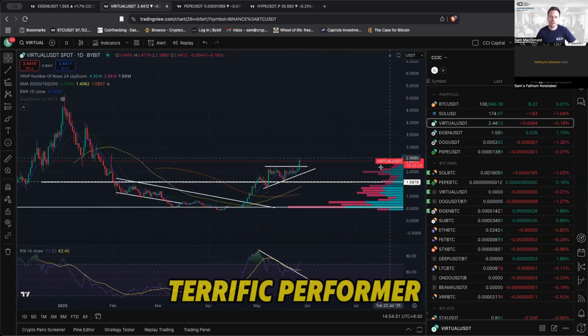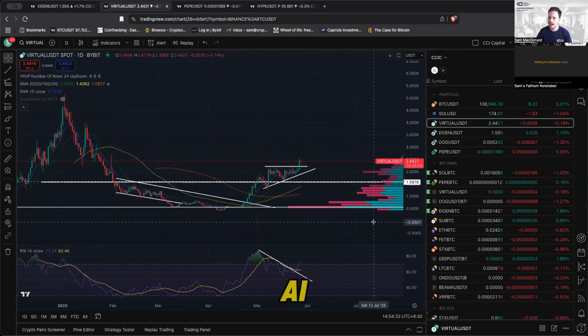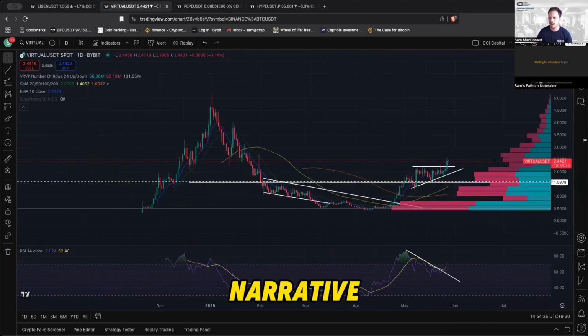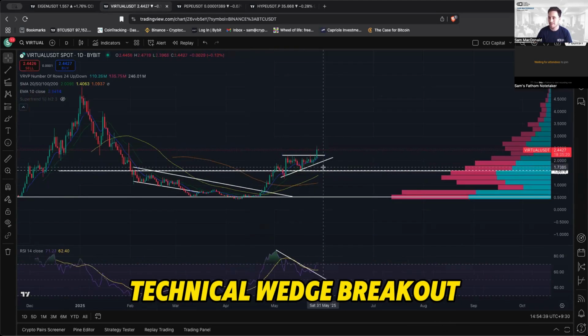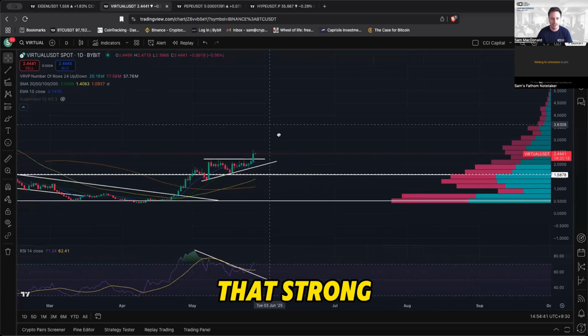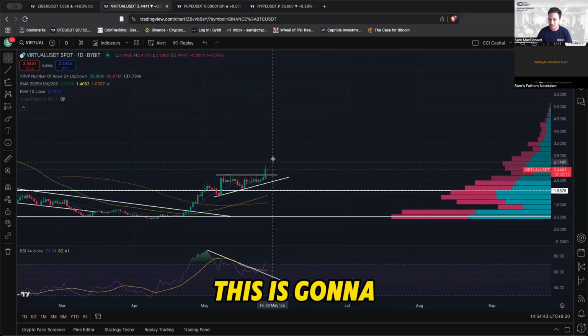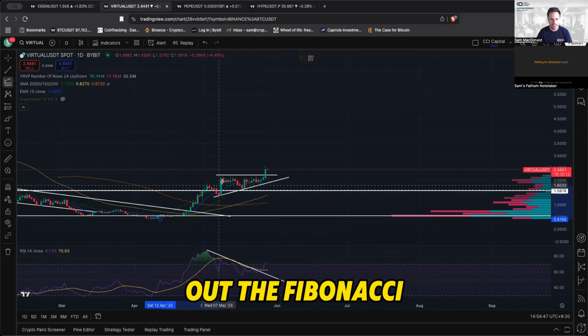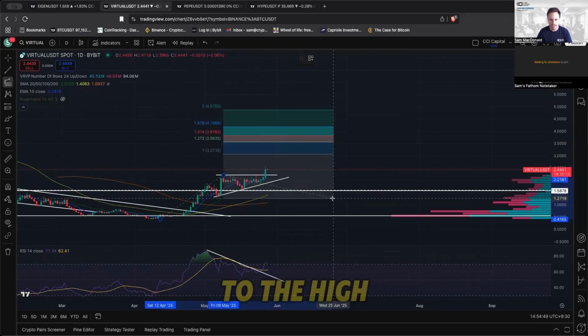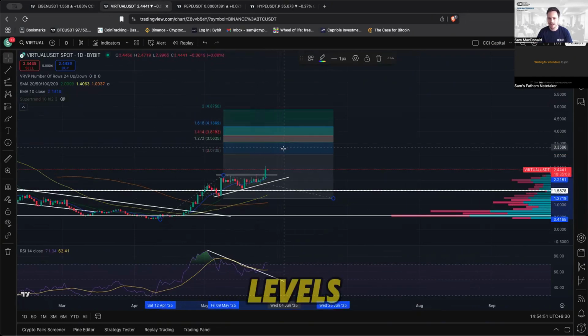Virtuals, it's been just a terrific performer, really capturing a lot of the AI agent narrative, but it's just been super, super strong. And you can just see this beautiful technical wedge breakout. I love it. When it looks that strong, I'm pretty confident that this is going to move even higher. So I whipped out the Fibonacci extension just before, to the high, to the drawback, and these are the kind of levels I'm very interested in.